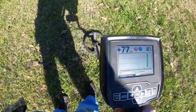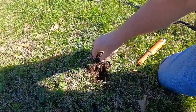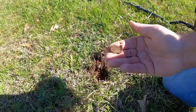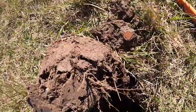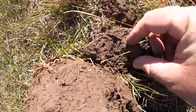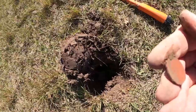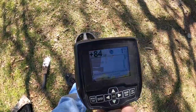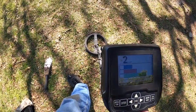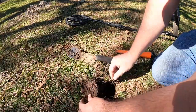Okay, getting a coin signal here. Nope, it slid down to right there. And it is a dime. And digging along here, I have dug me up, where's that? Right there. A wheat penny. Yay! 1944. Okay, getting a shallow quarter. And I see it. It is a quarter.